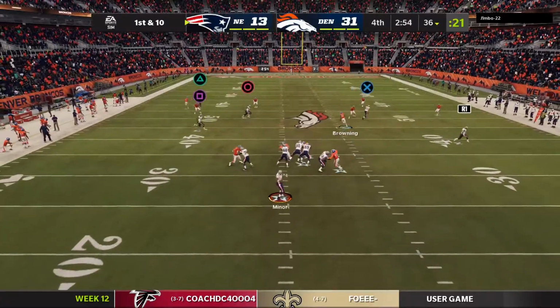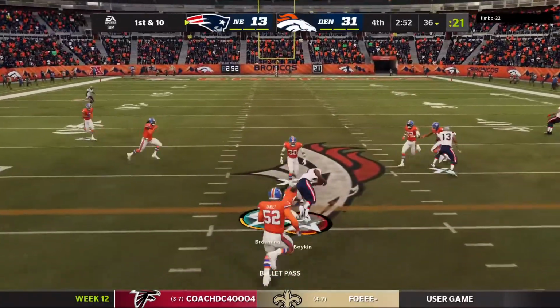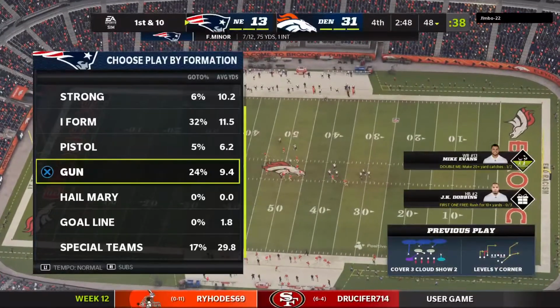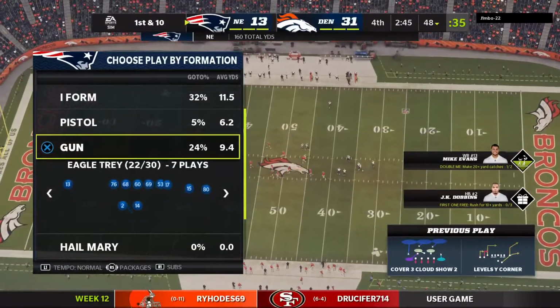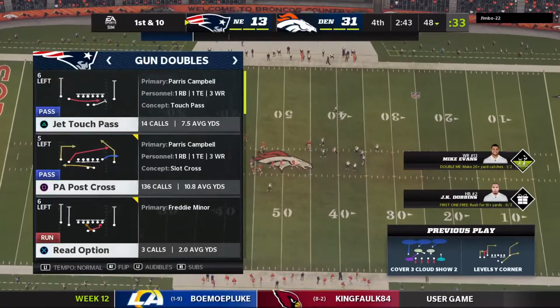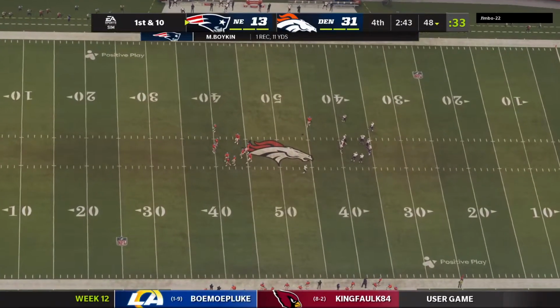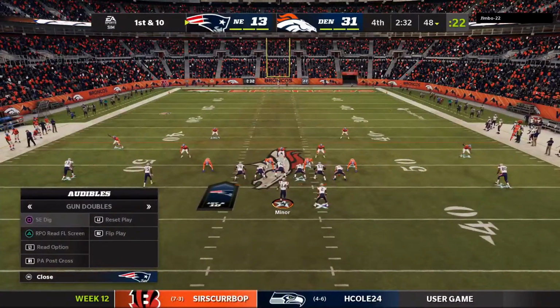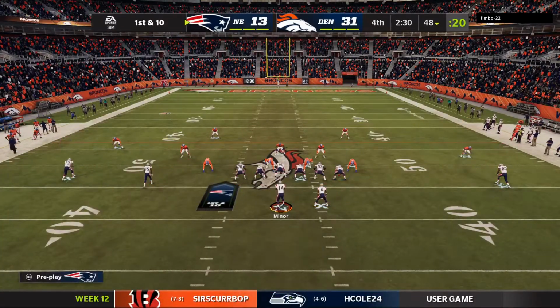Operating from the gun, Mond. That'll be taken in there by Miles Boykin, and able to get this one across the 45 before he's brought down. 11 yards there, just like last play. Well, I can put my defensive cap on right now, and I know they're saying don't give up any big plays now. They've controlled this game throughout, and all they want to do is see it through to the end.